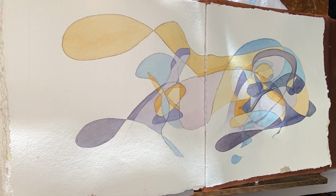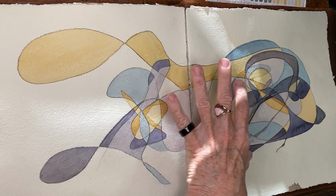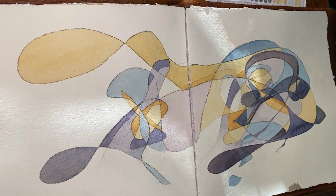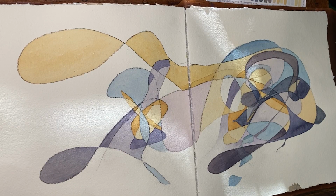All right, not sure when the camera turned off, but that's done for now, I think. The choices I made moving forward had to do with trying to keep the movement through, the swoop of the wind. Still windy, but not quite like it was.